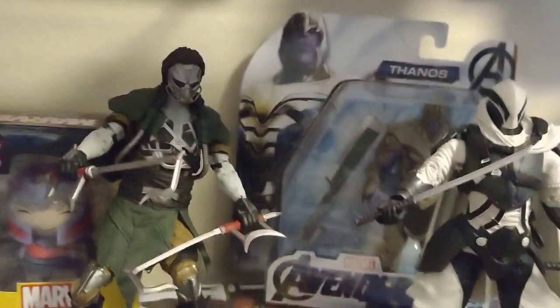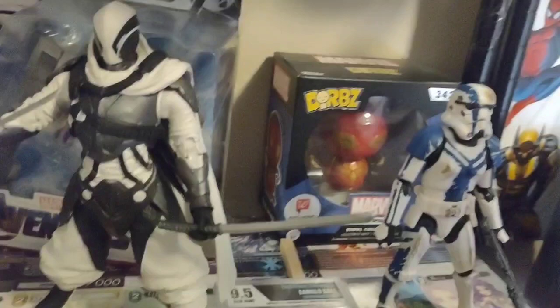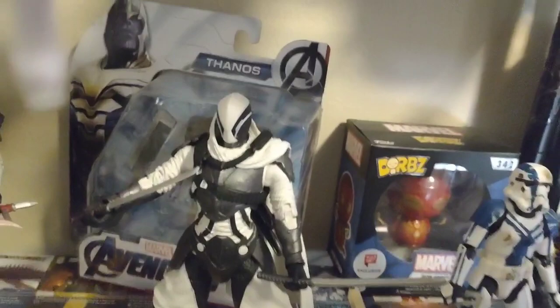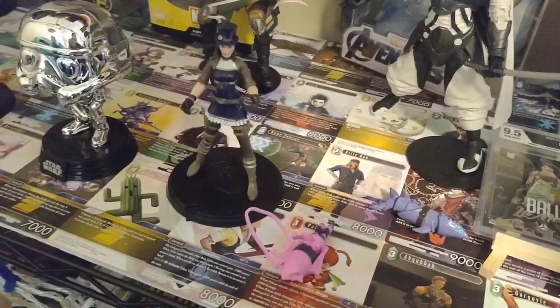Then we've got, I can't remember his name. So no, I don't know. Then right at the back there, we've got Thanos with, I can't remember his name either. But anyway, never mind. We've got a Stormtrooper there. We've got an Iron Spider back there. And we've got a basketball card there, and these are the Pixel Pals, and they'll light up.